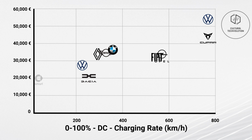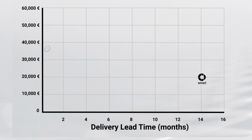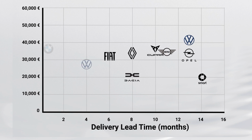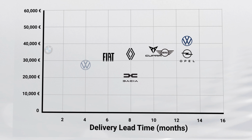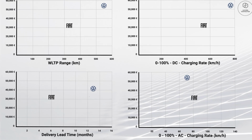And finally, the lead time is quite an important factor while deciding your electric vehicle. The average standard lead time for these 10 vehicles is around 10 to 11 months, with an exception being Fiat, and it shows why it's going to be very successful again in 2023, as people will prefer getting a vehicle in 6 months rather than waiting above 12 months to get ID3 or Corsa-e.